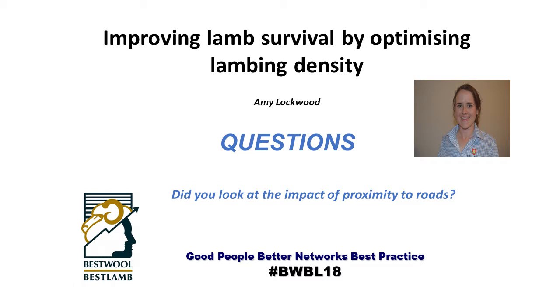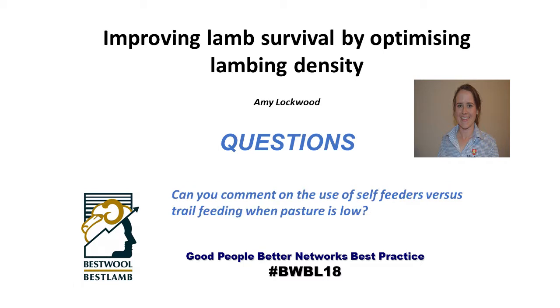Following on from that, obviously a lot of areas are up and in through Nancy, so is there any correlation between trail feeding and a higher incidence of lower lamb survival, or is it just having feeders in the paddock and bringing in? Yeah, so this is a question that comes up regularly, so it's whether or not self-feeders or trail feeding is better in terms of lamb survival.